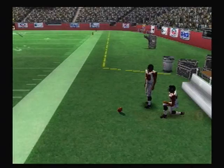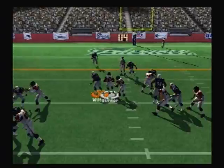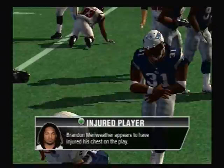The New England Patriots bring in the nickel package. Pass is complete. And they go to the air to pick up the first. Yeah, that's what makes it so tough to play defense. Gets it off. What a hit. I don't think he even saw that guy. Meriweather seems to be a little shaken up on that play.